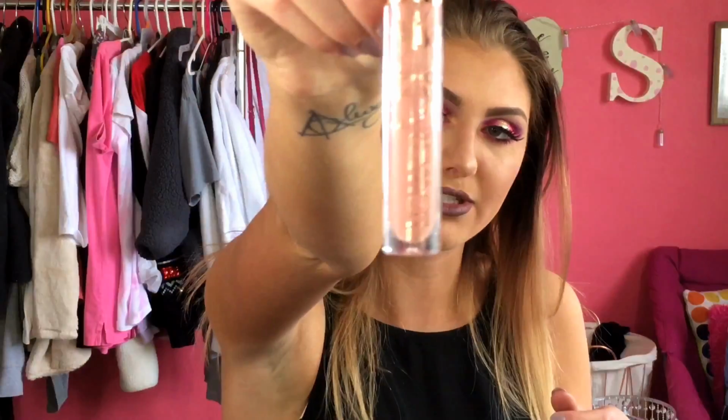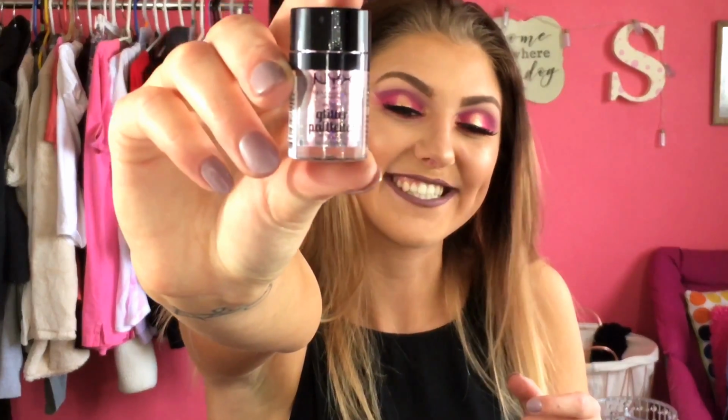I also got this Flower Beauty Miracle Matte Lip. I think this was new at Ulta as well, and this is in the shade Almost Nude, so I can't wait to try this out. Then I got this NYX Glitter. Can't wait to try this. I love glitter. If you can't tell, I am glowing right now.